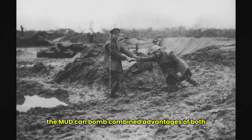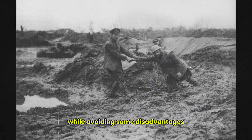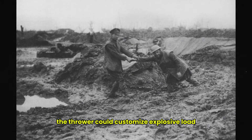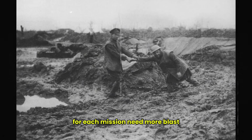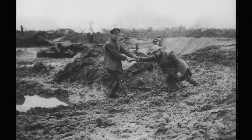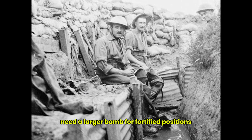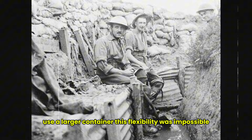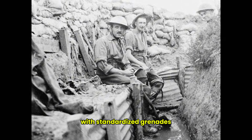The mud can bomb combined advantages of both while avoiding some disadvantages. The thrower could customize the explosive load for each mission. Need more blast? Add more gun cotton. Need more fragmentation? Add more shrapnel. Need a larger bomb for fortified positions? Use a larger container. This flexibility was impossible with standardized grenades.